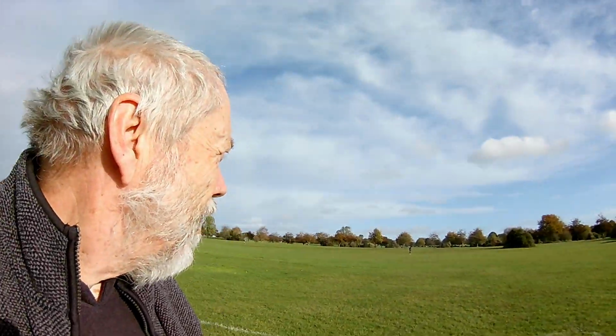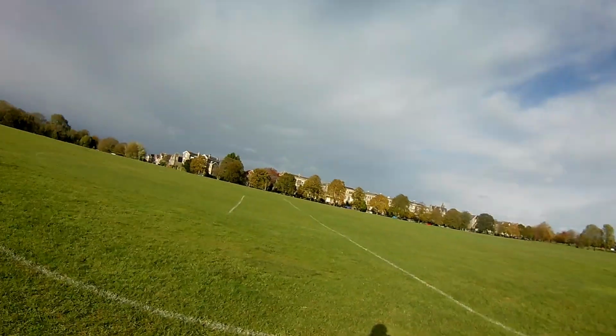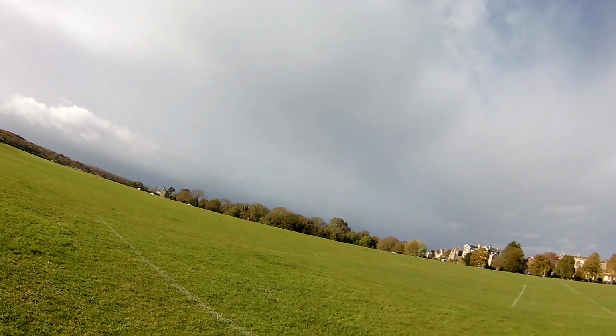Hi guys, on Durdham Downs. Blue sky that way, storm coming across that way.